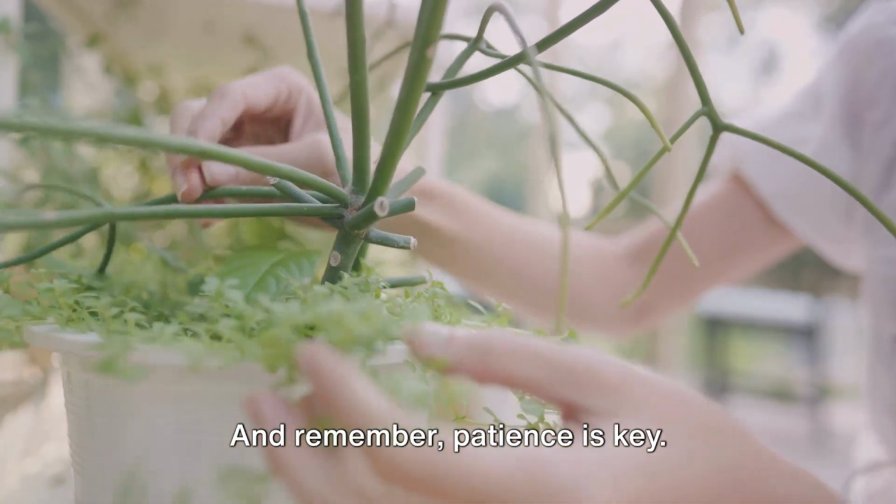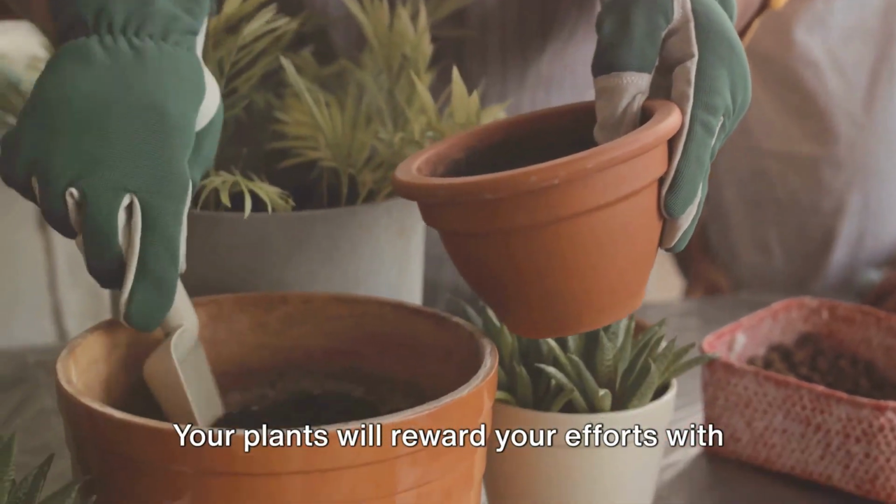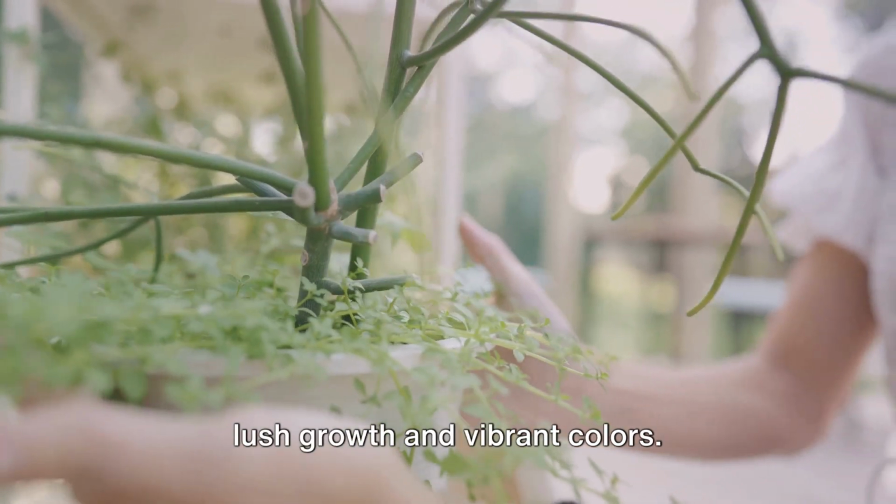And remember, patience is key. You won't see immediate results after a trim, but give it time. Your plants will reward your efforts with lush growth and vibrant colors.